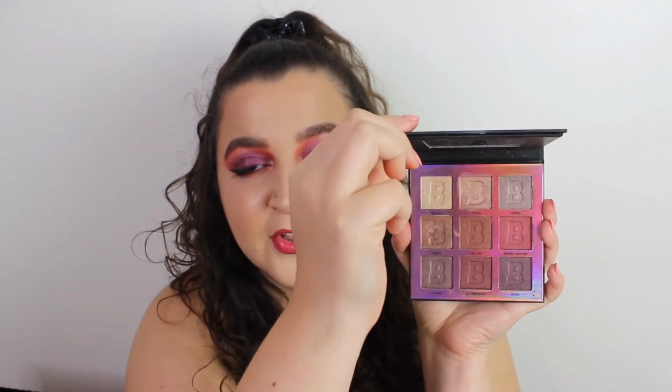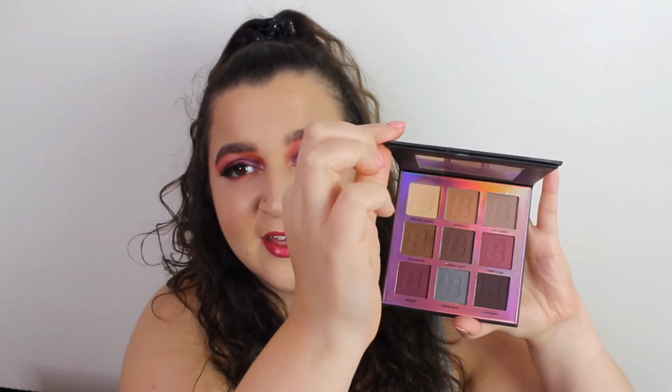Then from Jill, I bought the Beauty Bay Berry Matte and Berry Shimmer palette. So the shimmer one just looks like this. So you can just use them in conjunction with each other, because the berry range is my favourite range and the matte one doesn't even look like it's been used.